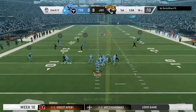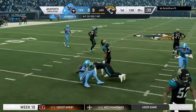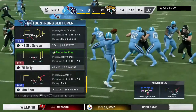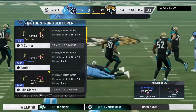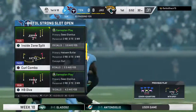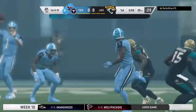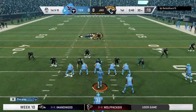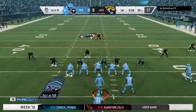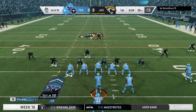To throw is Mariota. He finds Corey Davis, and he'll get this up to the 30-yard line. Give him 16 yards there, a Tennessee first down. You can see the time and effort and thought that they put into their passing game because it was evident right there. It looks like a simple pitch and catch, but you and I both know that they have planned for this and worked hard to make it happen. So 1st and 10 now from the 30.